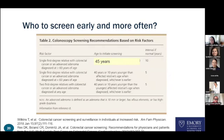Their recommendation is to look at how many first-degree relatives have had colon cancer or an advanced adenoma and look at what age they were diagnosed. So if you have a patient like our patient in the example case who had one first-degree family member who had colon cancer diagnosed at age 60, that patient should probably start screening at age 45 and then repeat it every 10 years.